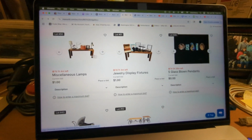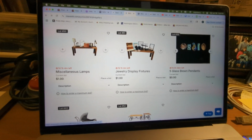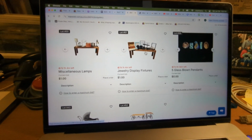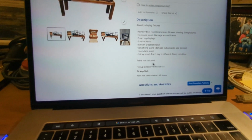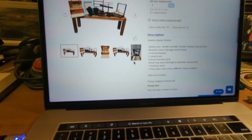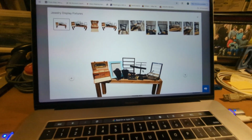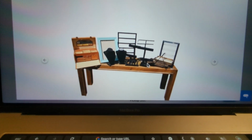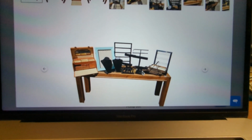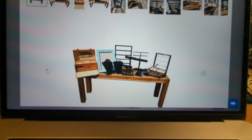Now here's an example of one. You'll notice that both these lots are sitting on the same little table. So I'm sure it's going to say table not included. See, they used it as a prop to hold up the items. So if you wanted the table, you'd want to double check that it was included. Same is true of bookcases. Just because they're selling the books doesn't mean they're selling the bookcase.